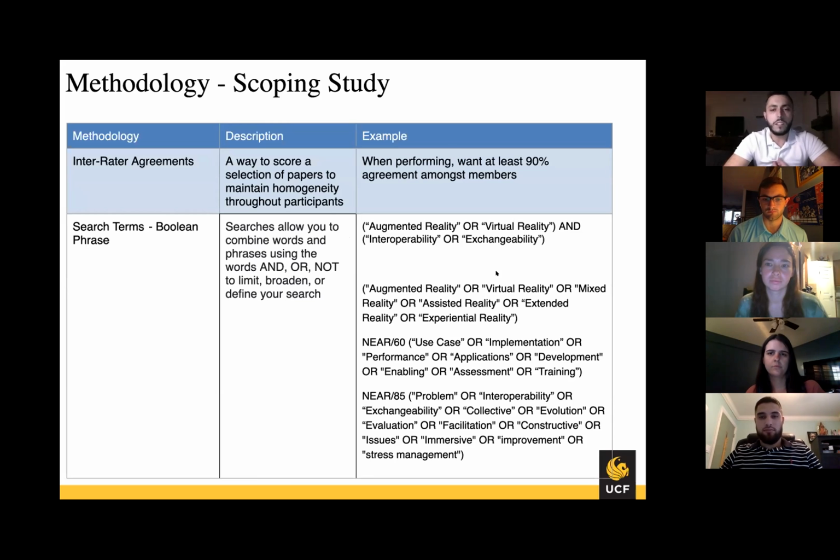We wanted at least a 90% agreement amongst everybody. One of the challenges we faced was that sometimes we were getting a 60 or 70% agreement. In that case, we would have to perform two or three iterator agreements to make sure that we were all on the same page.